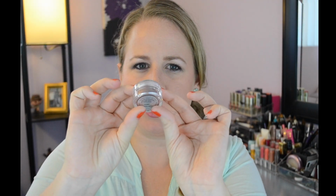One of the first things I see is an Obsessive Compulsive Cosmetics eye pigment. This one is in Smote. Hold on, I'm gonna open it. Okay, it looks kind of like a pink mauve color pressed pigment. It looks like a nice rosy pink kind of pressed pigment color.